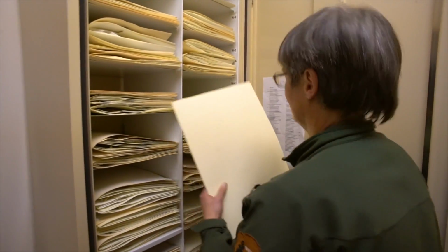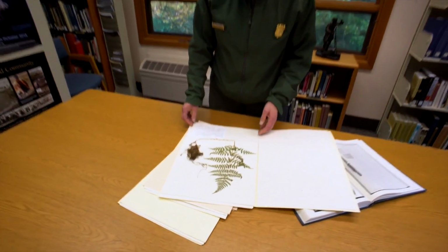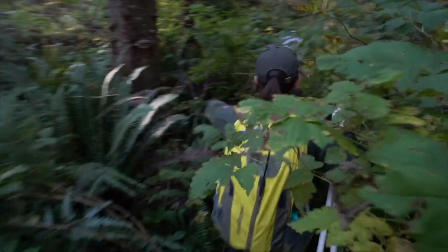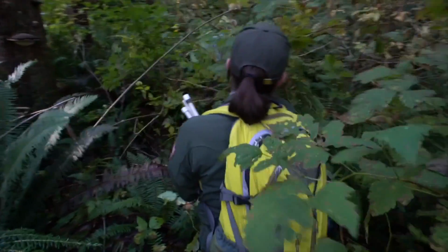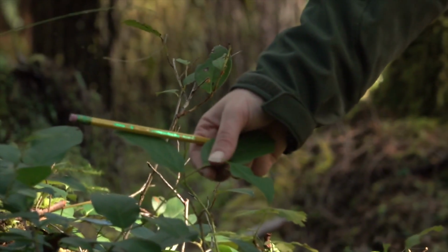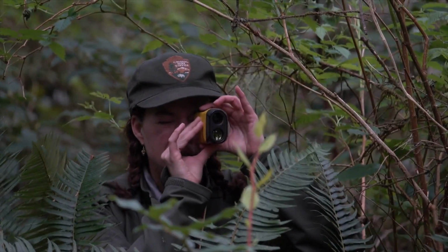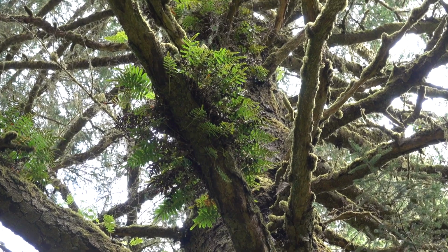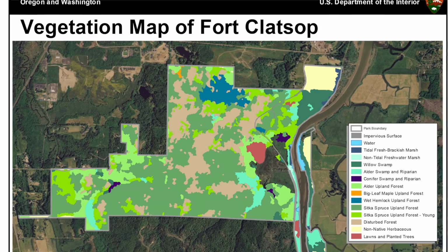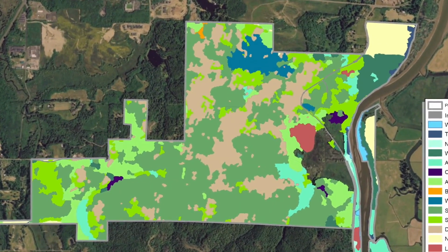Changes in forest and vegetation health can be more readily detected if you have a good understanding of the landscape as it was and as it is now. Scientists walking through wooded area looking at plants and trees. The National Park Service Inventory and Monitoring Program conducted an inventory of plants and created a vegetation map of the park. Looking through binoculars. This field work combined with computer analysis produced a map with 21 vegetation types and 3 land cover types. Vegetation map of Fort Clatsop.